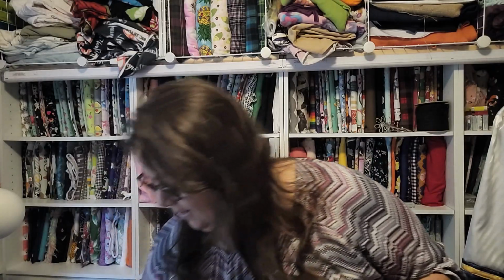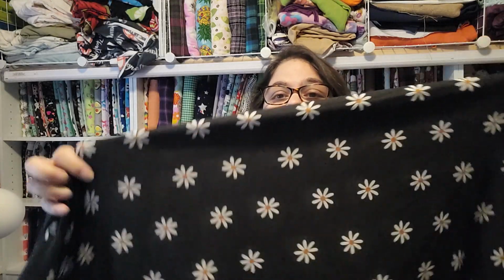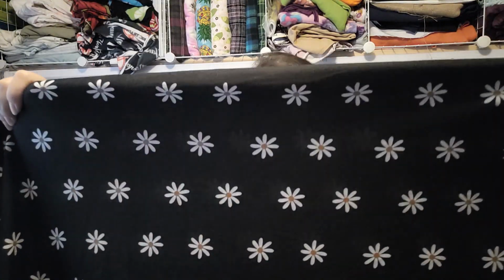Okay, so bag one is empty now. Now we go for the knits. This stuff is what I bought with my friend. Got this lovely knit, has daisies on it. A lot of their fabric doesn't have selvages on it. Let me see what this one is. Okay, it just says printed in the USA.